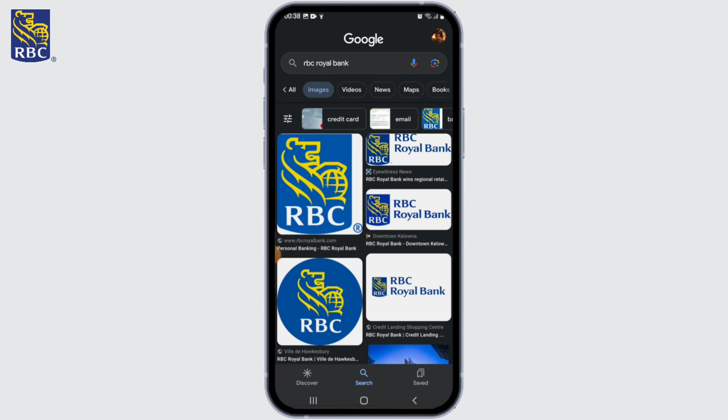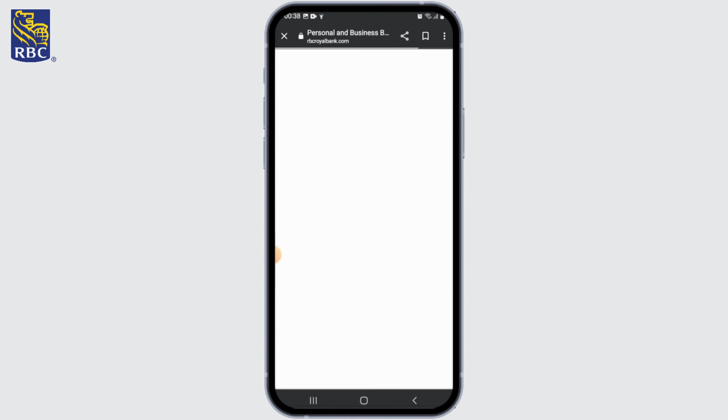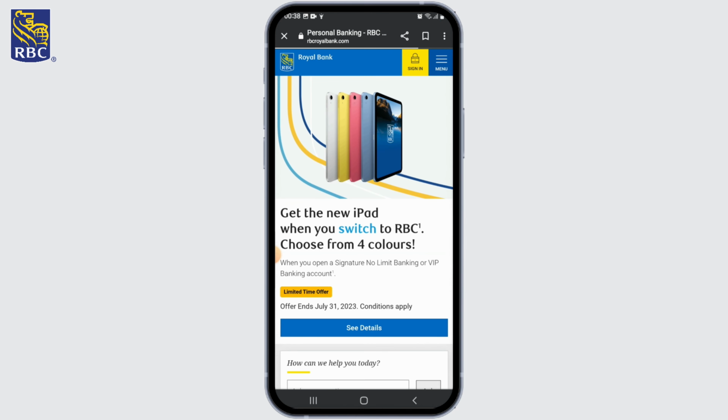To secure your RBC Royal Bank account, here are a few tips and practices that you can apply. The first step is creating a strong password. Create a strong and unique password for your RBC Royal Bank account and make sure it is a combination of upper and lowercase letters, numbers, and special characters. Also avoid using easily guessable information like your name or birth date.